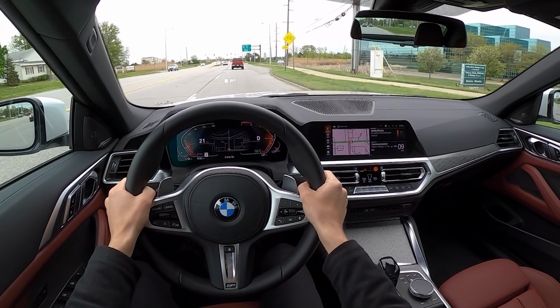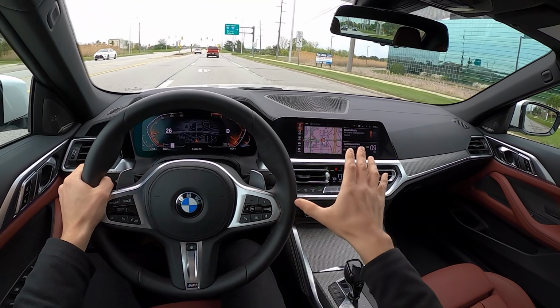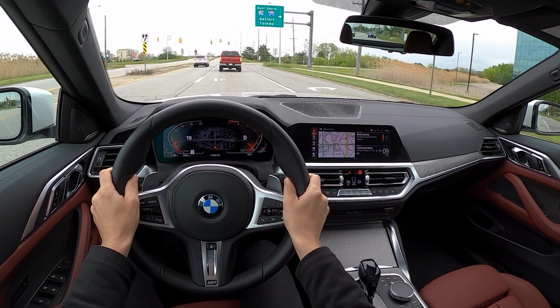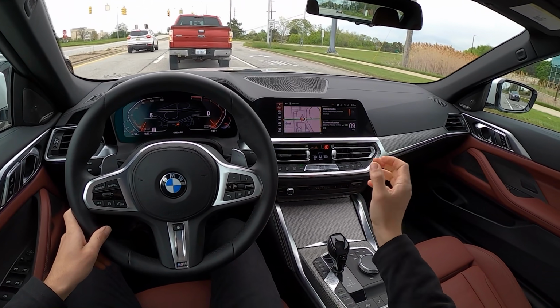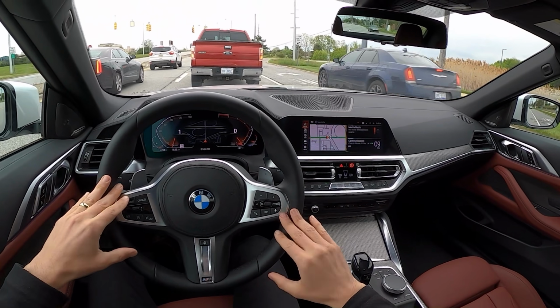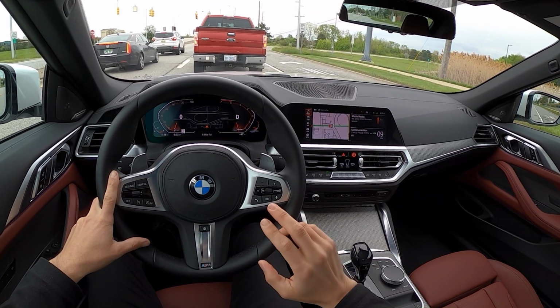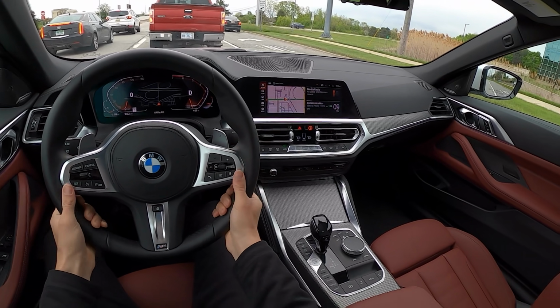And I will say the front end has grown on me this week after I've lived with it a little bit. In a darker color, that dark green or a gray, I think it would look pretty sharp. Otherwise, I don't really have too many complaints about this dynamically. There isn't a lot of steering feel, but there hasn't been in any BMW for a while. I do like the weight of the steering. The wheel's a little bit chunky, but not as bad as they used to be.